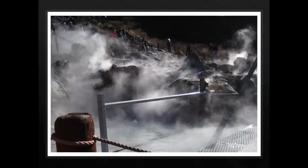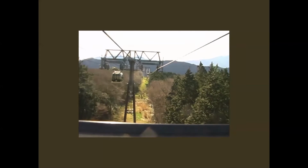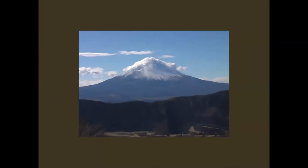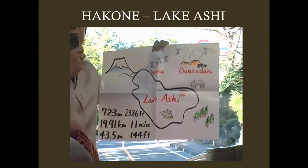So we went in quite a few of them, and this particular one was powered by the hot springs. As I say, the place is called Owakudani. We went on a long cable car there from Owakudani down to Lake Ashi, and there's quite a lot of lakes. That was our first view of Mount Fuji. So there's Mount Fuji with some snow on the top of it, and you can see there the sort of general arrangement. There's Lake Ashi, there's a place Owakudani where the hot springs are, and the Mount Fuji.